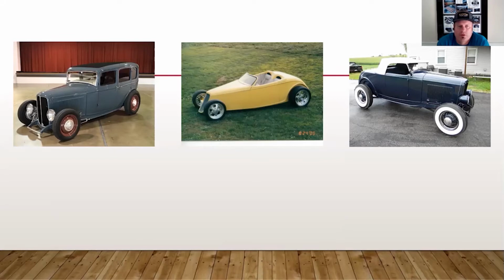The door gaps are cut. The doors were stretched together to get rid of that gap on the four-door. The grill shell was dropped. The hood's pie cut. The cowl is cut and angled down a little bit. All the door cuts are changed. About the only thing that wasn't changed on that was part of the cowl on the side.